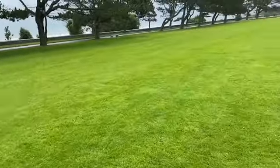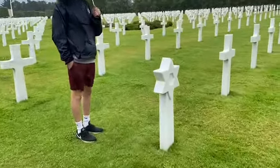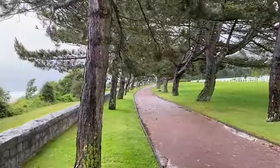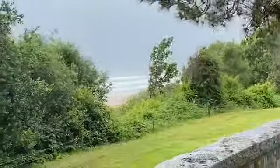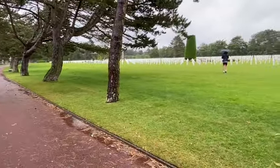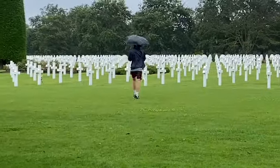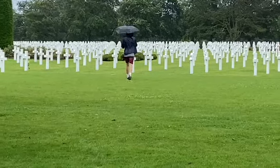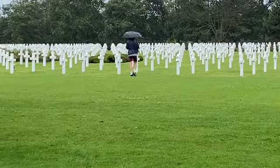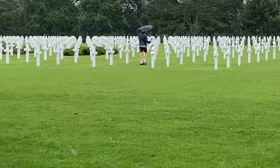Scene in Private Ryan right here. And this is it. This is the actual scene. We just found it. Recreating exactly where the intro to Saving Private Ryan was. We just discovered the exact headstone and everything. It's just right up from Theodore Roosevelt Jr. Right there, it's a Jewish star, and right behind it, the cross.